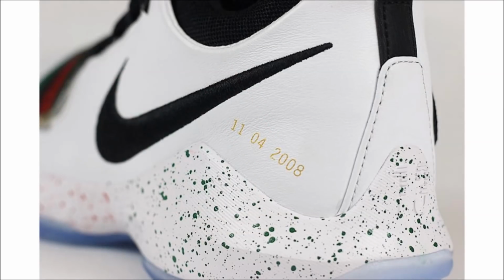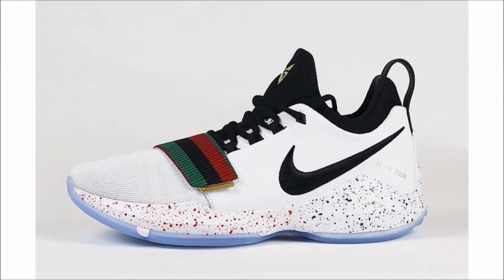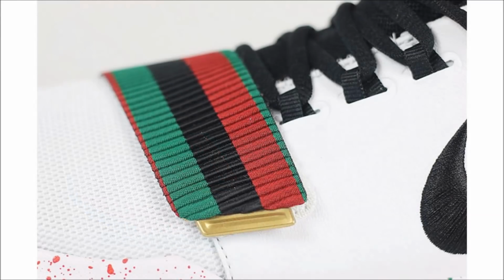So I've got no clue why these didn't drop alongside the full BHM collection. In my opinion, it is easily the best of the bunch. And while I have no details on this pair, according to the Sneaker Reporter, they will drop. So I guess we need to wait and see what happens.